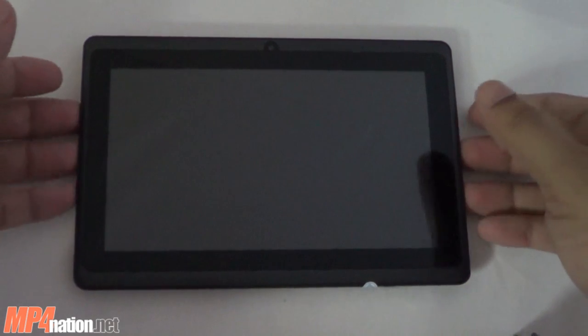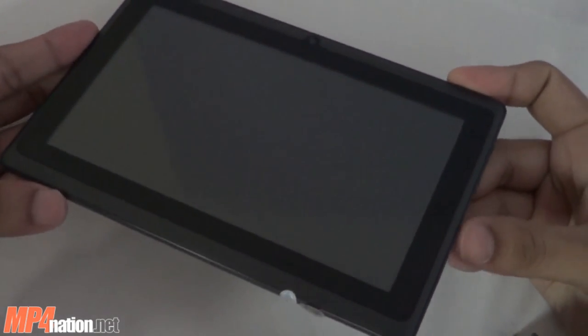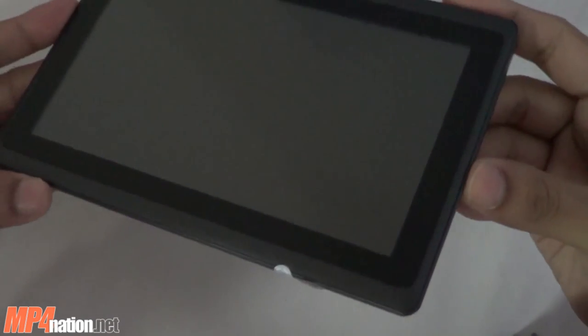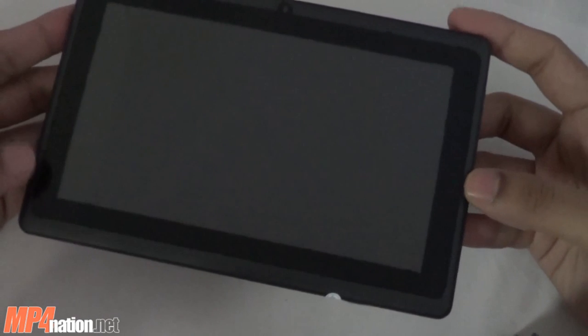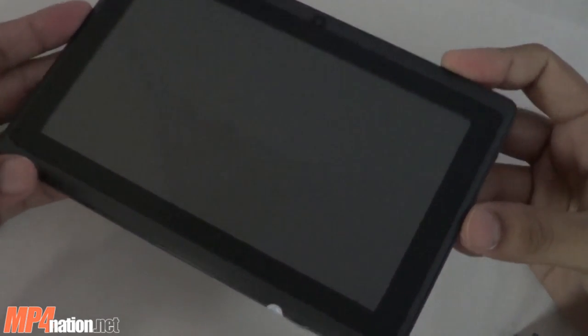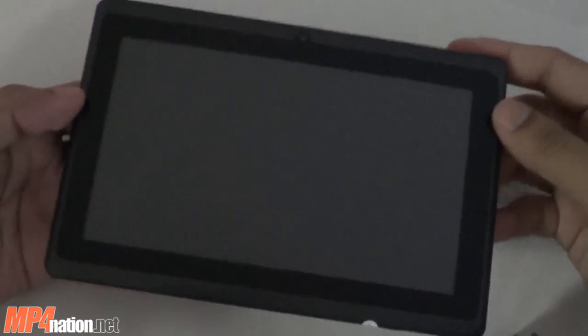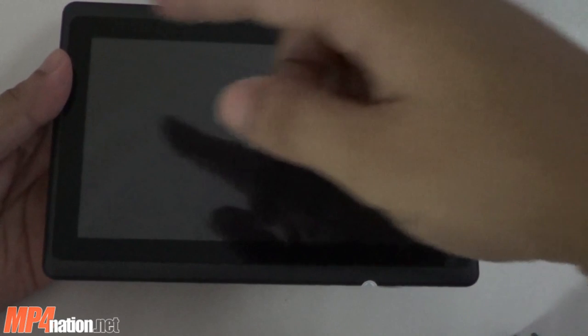Today I'm going to show you this new Android tablet. It's been out for a few weeks and it's gained a lot of attention, mostly due to its price. This A13 processor-based tablet is very budget-orientated. First, let me just tell you the specs before I divulge the price, if you don't know it already.